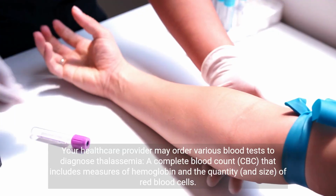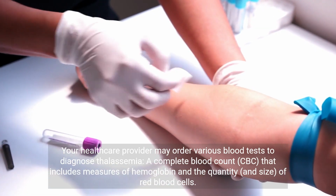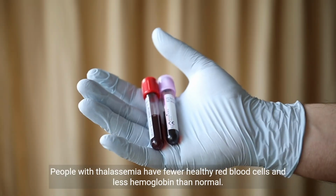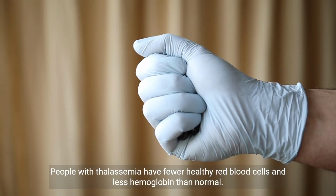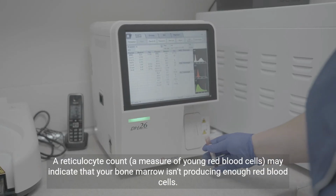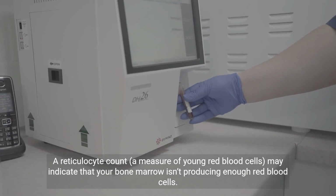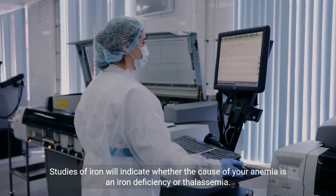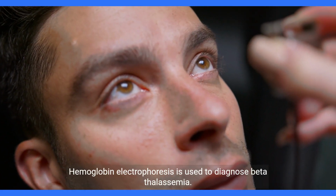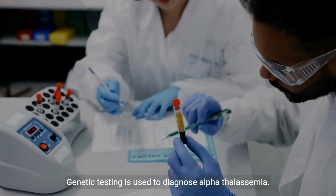Your healthcare provider may order various blood tests to diagnose thalassemia. A complete blood count, CBC, includes measures of hemoglobin and the quantity and size of red blood cells. People with thalassemia have fewer healthy red blood cells and less hemoglobin than normal. They may also have smaller than normal red blood cells. A reticulocyte count, a measure of young red blood cells, may indicate that your bone marrow isn't producing enough red blood cells. Studies of iron will indicate whether the cause of your anemia is an iron deficiency or thalassemia. Hemoglobin electrophoresis is used to diagnose beta thalassemia. Genetic testing is used to diagnose alpha thalassemia.